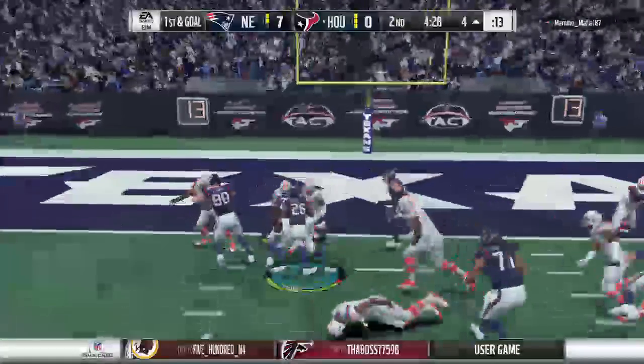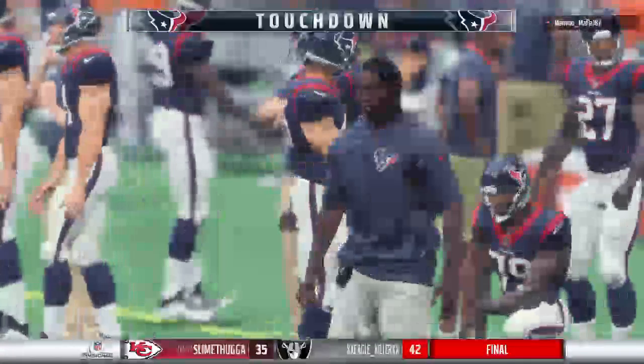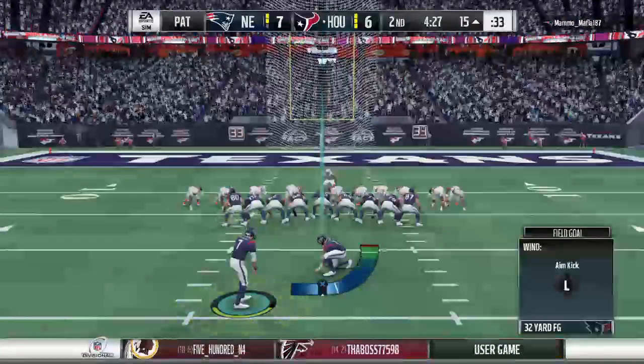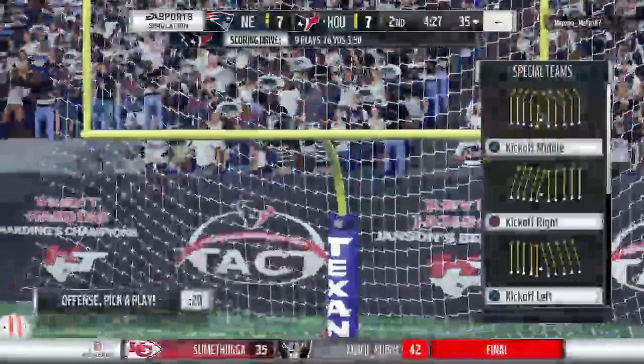They'll try and run for it with Miller. And he's in for the score. Touchdown, Texans. Lamar Miller taking it in from 4 yards out. And the Texans are an extra point away from tying this football game. It's good, and we're all tied at 7 apiece.